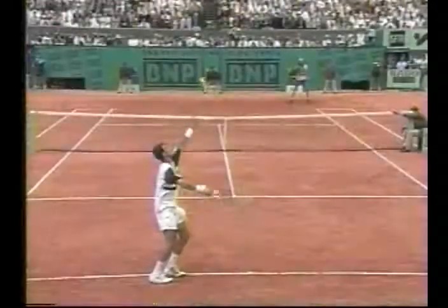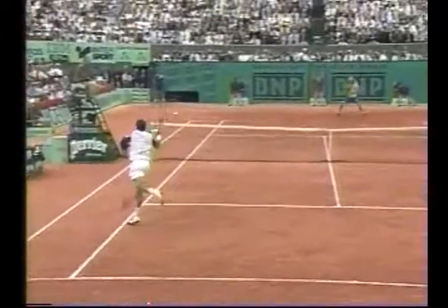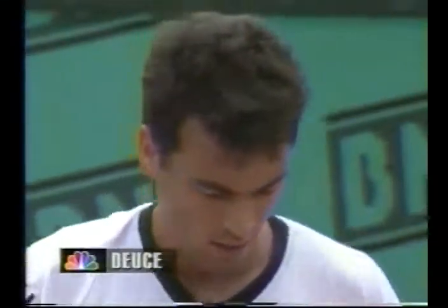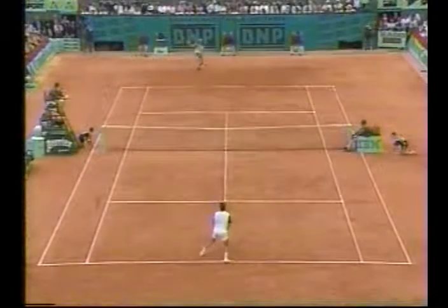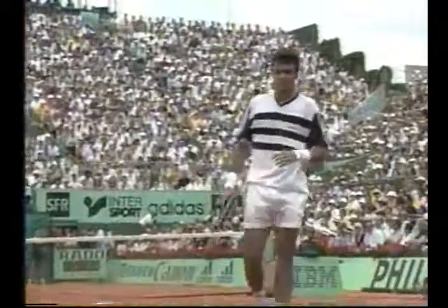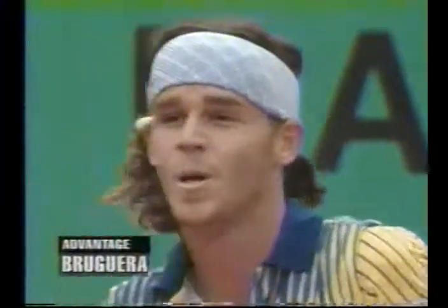Bruguera's got that short backswing on the backhand. Watch this right here. Virtually no backswing. Hits the ball a lot flatter that side. It's almost like he punches at it like a volley. Back to deuce. Catches the line again. Like he did the previous service game, got him out of trouble. Once again, the ball skids. Once again, Kuerten doesn't react quickly enough.